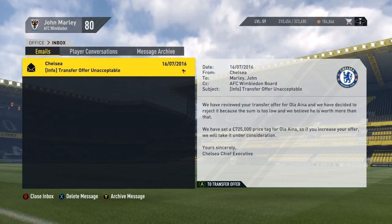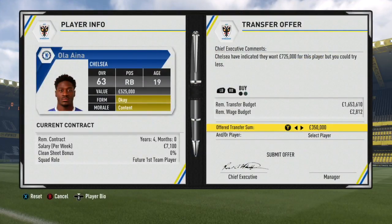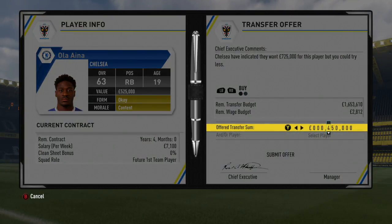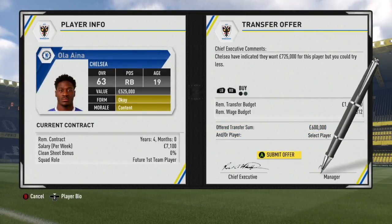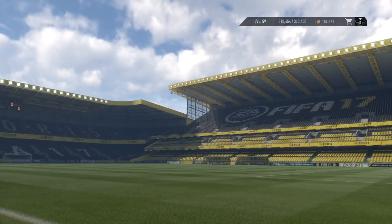And Chelsea want 725,000 for Ola Aina. Okay, we're going to go up to, I think, 500,000. We'll go 600 just to get closer to what they want us to pay them, basically. See if we can get Ola Aina for that. It's above his valuation anyway.